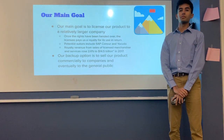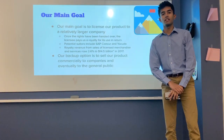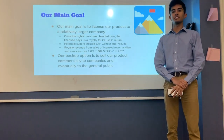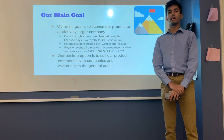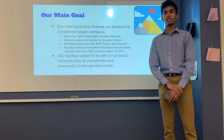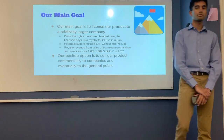In the long term, our company wants to license off to a relatively larger company. And when we do this, we gain a royalty from the licensee. In recent years, this rate has shot up. Our backup option, since we can't rely on a company to license us, is to sell these products commercially to companies via a subscription option and eventually to the general public.